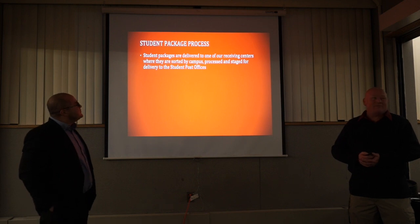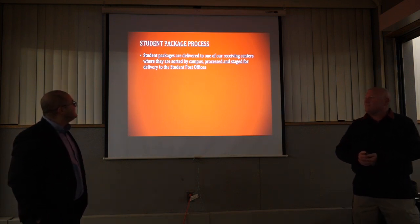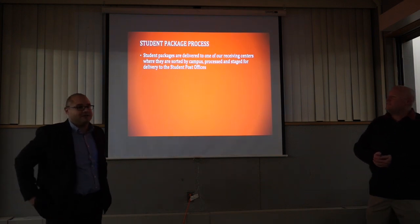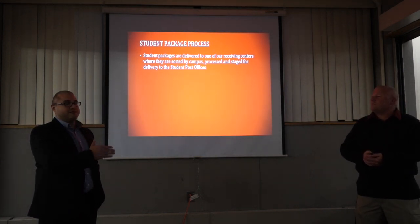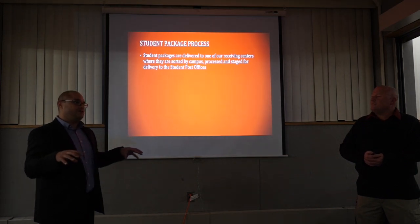Student packages are delivered to one of our receiving centers, where they are sorted by campus, processed, and staged for delivery to the student post office. Of course, the university is cut by a river. It is serviced by 2 separate post offices, because it has 2 separate zip codes. So we have 2 processing centers, one on each side of the river.